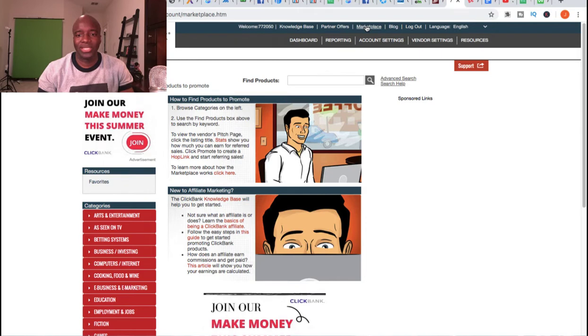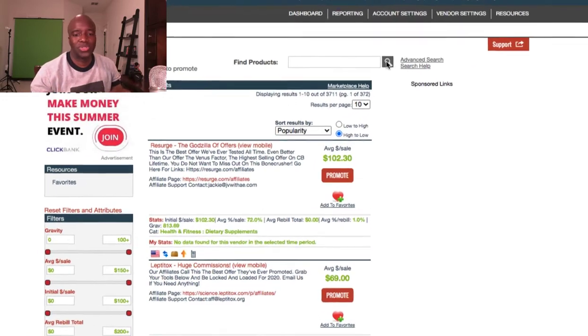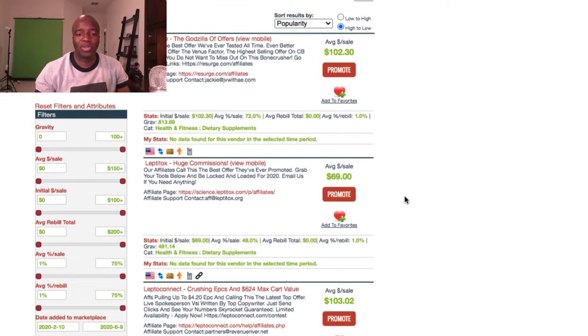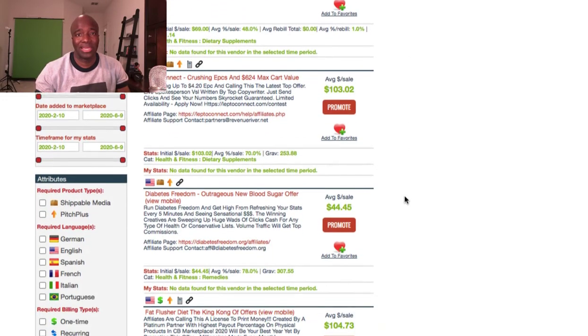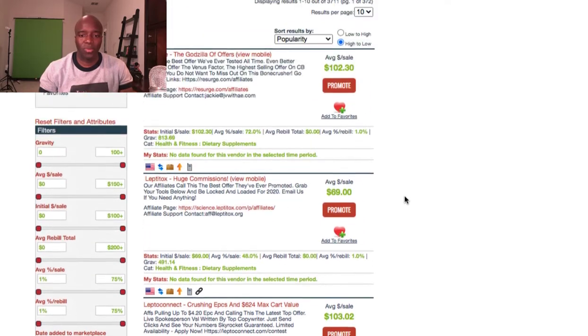Here you're at the marketplace. You just click on the marketplace, you click on this little magnifying glass, and what that is going to do is basically bring up all the popular products that are selling on Clickbank as a whole. So throughout all the different categories, especially if you don't have a specific particular niche that you want to sell in, it's going to bring up the most popular products that are on Clickbank right now.